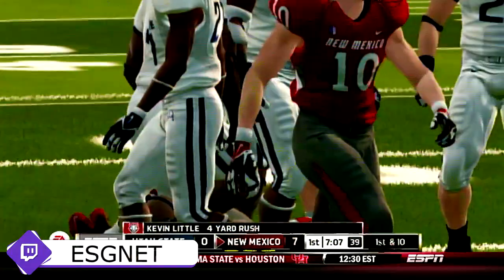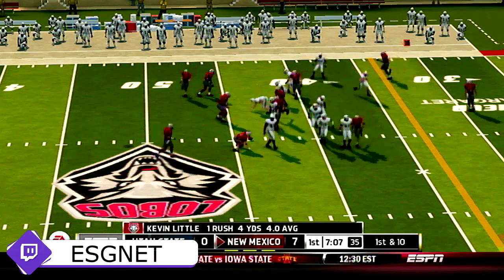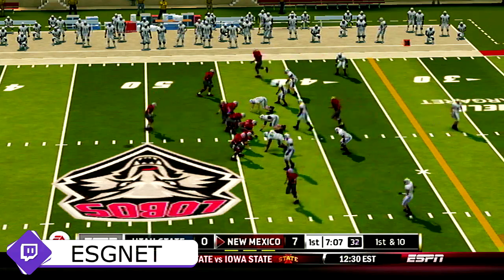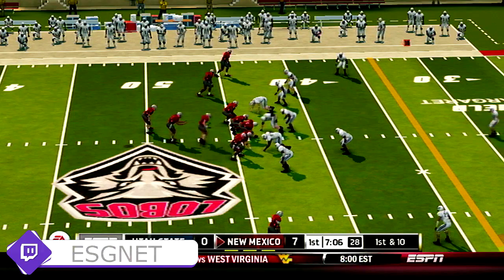Run, and he's brought down. This is one of their special plays they like to call to keep the defense off balance. When you can get first downs in unconventional ways, you have the edge over your opponent. Here we go. Easy.